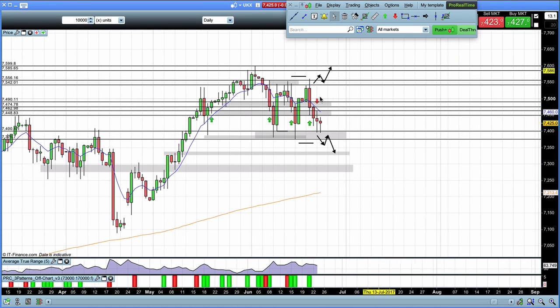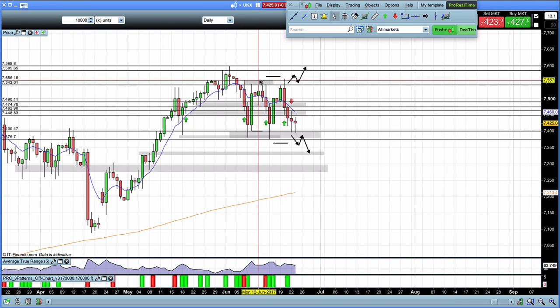Okay, guys, that is everything for this week. That's the main things that I'm looking at. Really, the key areas are still one here, one here. Whilst within these levels, I'm still happy to look at this market for sells and buys. If we start to break one of them, they become good levels for potential support and stronger moves up, potential resistance and stronger movements down.